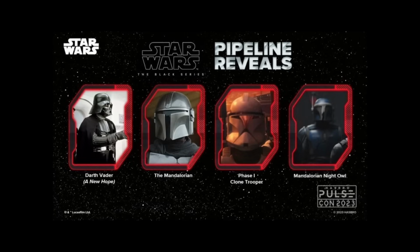This is where it gets interesting, is with the pipeline reveals. We don't really know what's going on here. These are specifically not archive figures. They are going to be mainline, I believe, is what Hasbro said. But, correct me if I'm wrong.